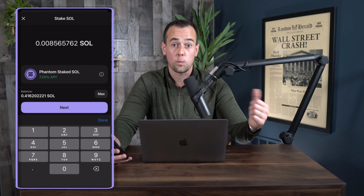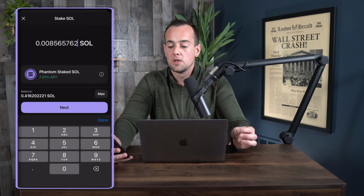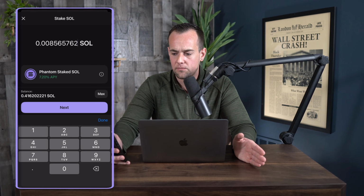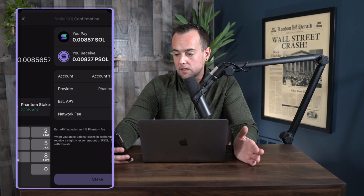Now, there might be a minimum involved here, so I don't want to go ahead and do this just yet because I still want to swap Solana to show you that feature, and I also want to send it back to Coinbase to show you how to cash out. So I'm going to see if I can do this with a small amount of the balance here. So by default it shows 0.00856. I'll see if it allows me to do this amount if I click here on next.